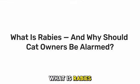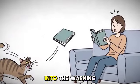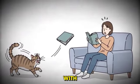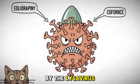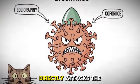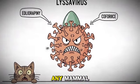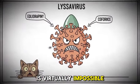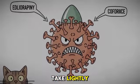What is rabies, and why should cat owners be alarmed? Before we dive into the warning signs, let's understand what we're actually dealing with. Rabies is a viral disease caused by the lyssavirus, a virus that directly attacks the nervous system and brain. Once symptoms appear in any mammal, including cats, survival is virtually impossible without immediate pre-exposure vaccination. This is not a disease to take lightly.